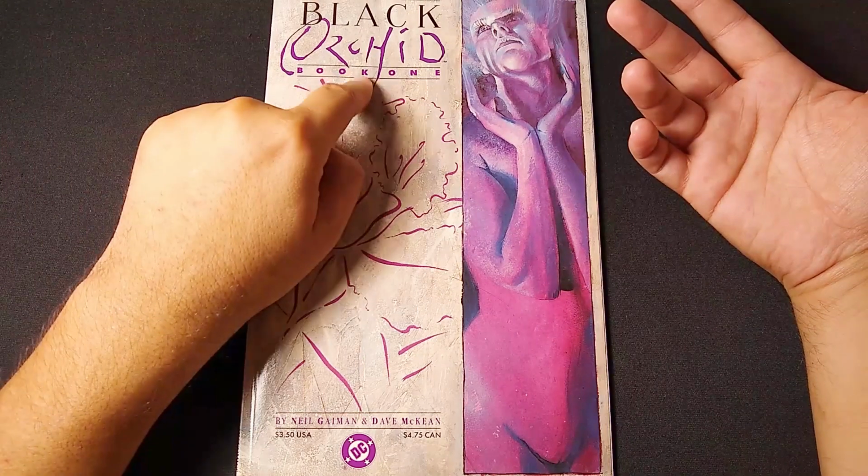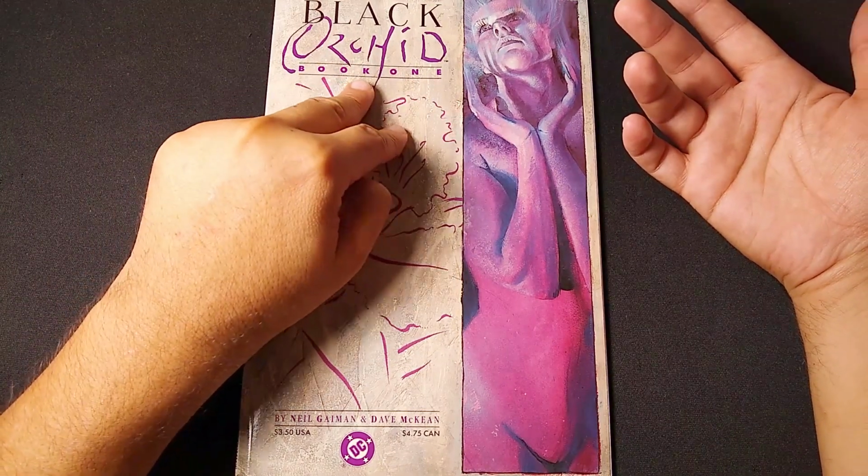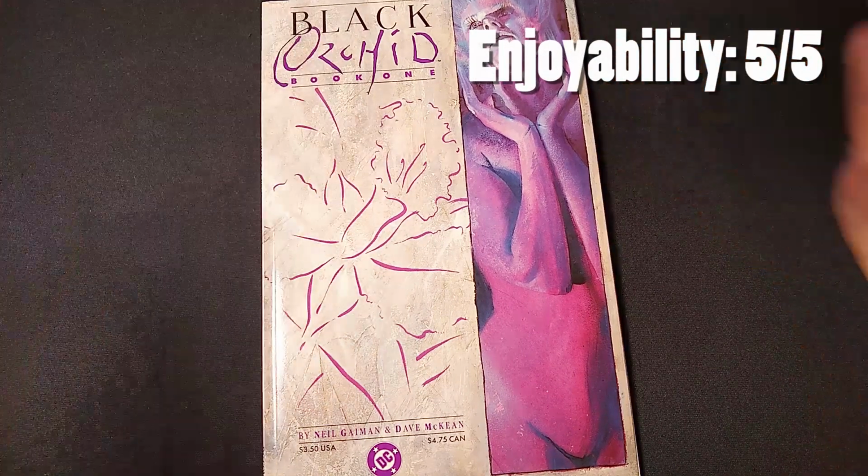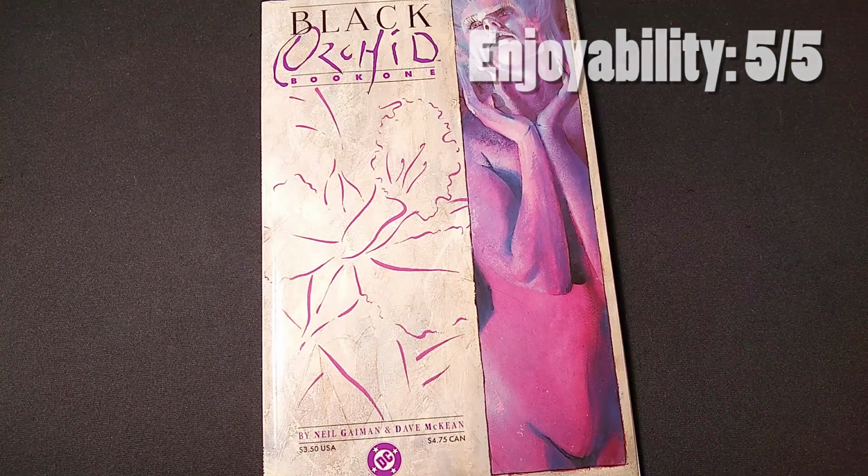Enough of intrigue to get you then going to books 2 and 3 to see how it all ends. How does it tie into the main DC universe? That all adds up to a 5 out of 5 enjoyability.